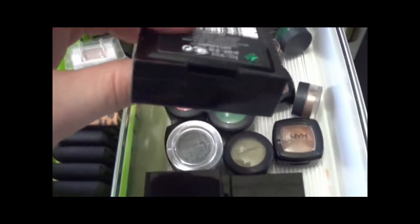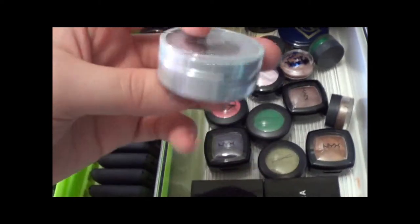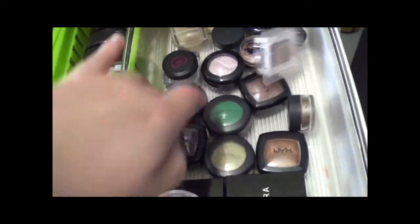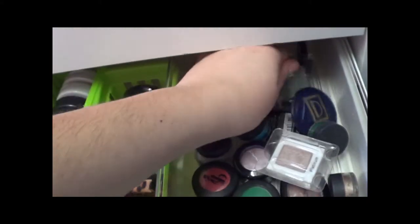I've got Sephora eyeshadows when they did their, the ones that look like that. I've got four of those. I've got Urban Decay, MAC, NYX, the Bombshell. This pretty lime green color I got from eBay. Another the Balm. A couple of Wet n Wilds.